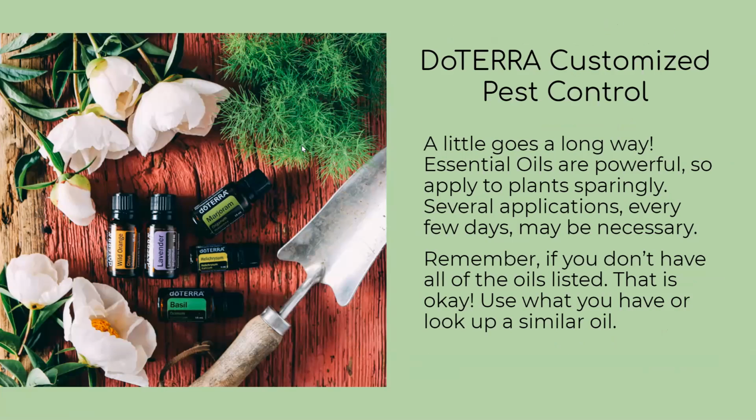Okay, so doTERRA customized pest control. Just remember that a little goes a long way. Essential oils are powerful, so apply to plants sparingly. You don't want to damage any of your produce. However, because we're diluting, once you know what works, several applications every few days may be necessary. And remember that if you don't have all the oils listed, that's totally okay. You can use what you have, or you can look up a similar oil and it should work.